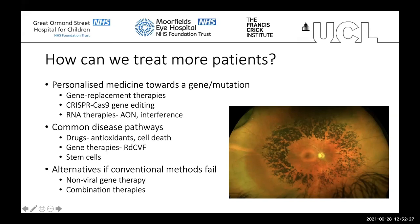There are RNA therapies in development, so antisense oligonucleotide therapies, and a company called ProQR is at the forefront of this, having got to phase two clinical trials for CEP290 Leber's congenital amaurosis, and also mutations in exon 13 of USH2A. And mutations in exon 13 are particularly common, accounting for up to 30% of type 2 Usher patients. And then for dominant diseases, RNA interference therapy is also underway. But these, again, are targeted towards specific mutations in specific genes.